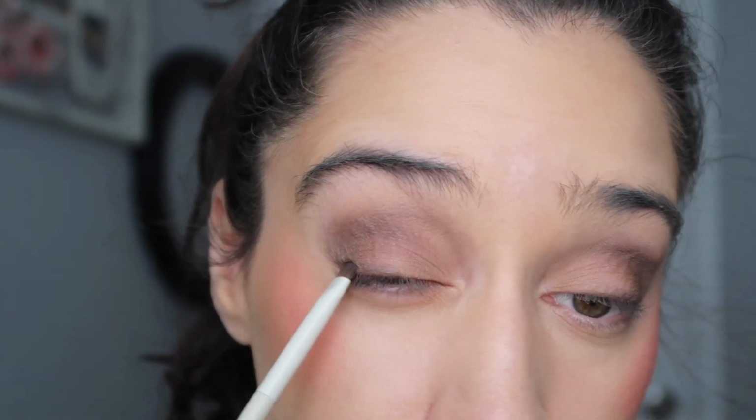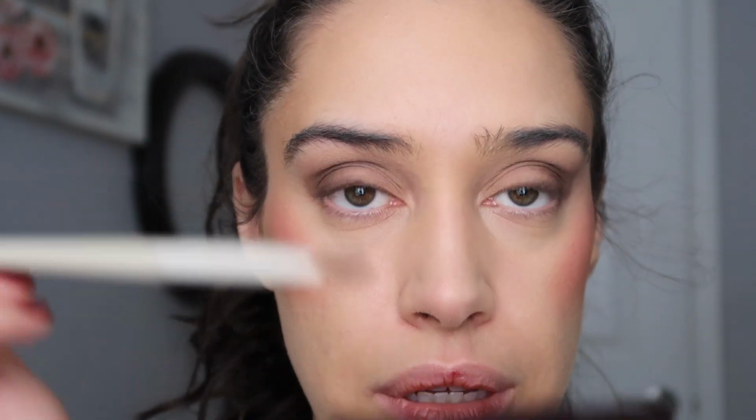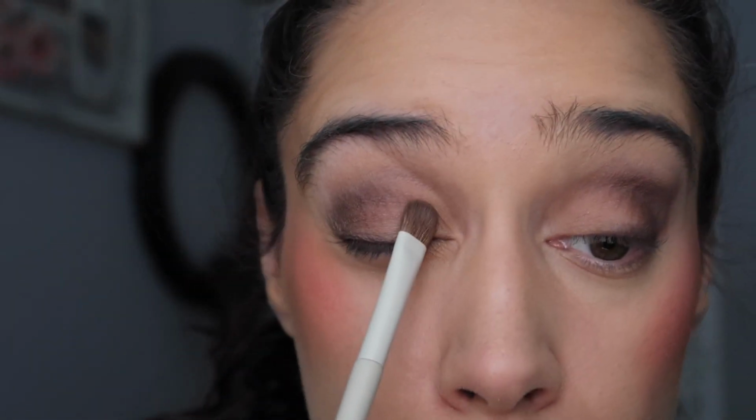Which I think would be a very nice look transitioning from winter to spring. What do you guys think? I think that looks pretty. I'm gonna go back in with my A29 brush and dip into that beige shade again, just so that I can re-emphasize this inner corner here because I feel like I may have blended that away a bit too much. So yeah, perfect.